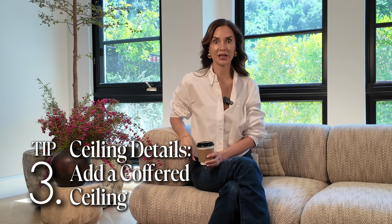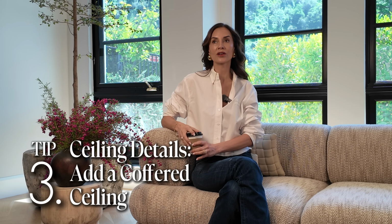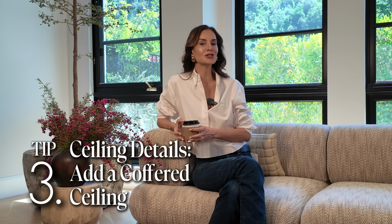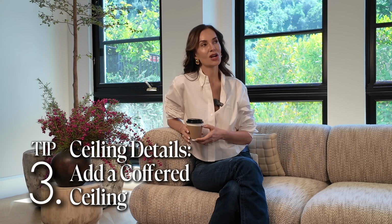Action number 3 that is going to transform your builder grade home, or the home that you are living in now that you are perhaps bored with. Let's talk about your ceiling details and your coffered ceilings. So my ceilings are flat, but I do have some beautiful soffits that have that Art Deco vibe. If you've got a very plain ceiling, these days, there is no reason why you can't improve them. And you can do it in a way that's inexpensive.